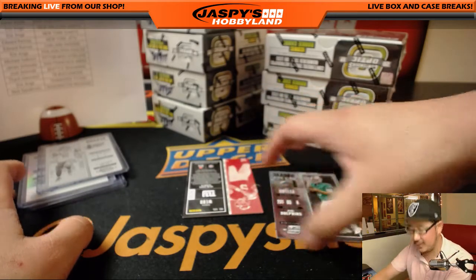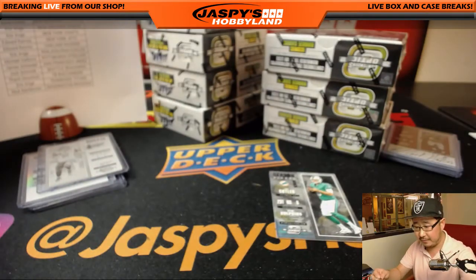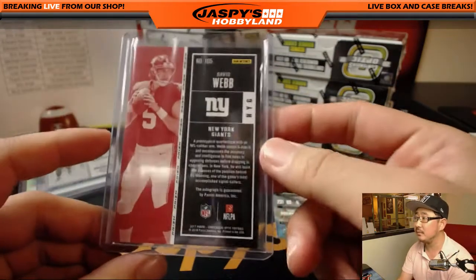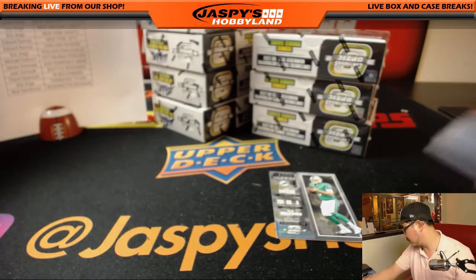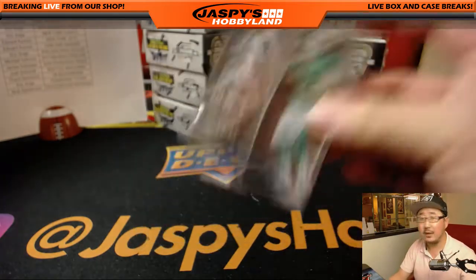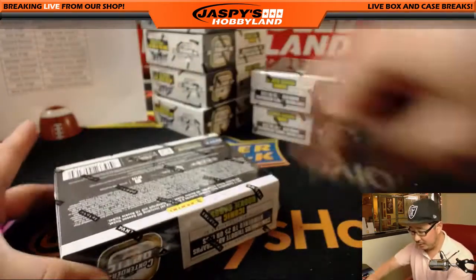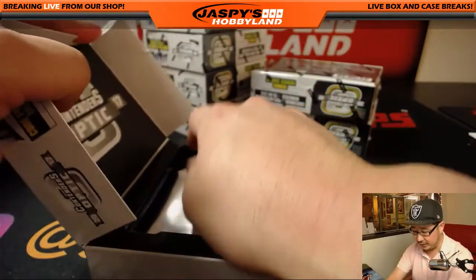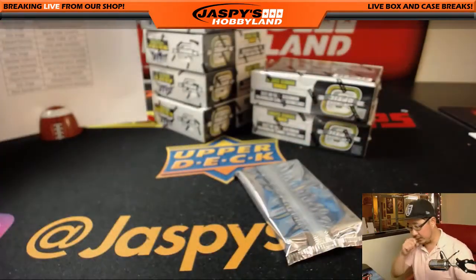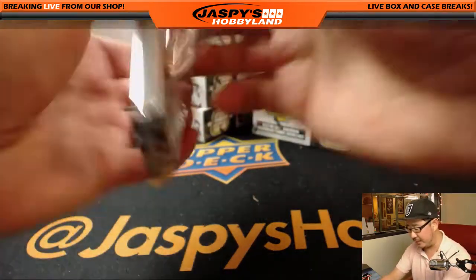New York Football Giants, Davis Webb. Rookie ticket on card autograph. That also goes to Eric and the Giants. Jay Cutler. All right, so we got a train whistle. Got a good feeling about the second half of this master case. Got a good feeling about Pick Your Team 10. Pick Your Team 11 and 12 already in the store. So check it out, JaspysHobbyland.com.